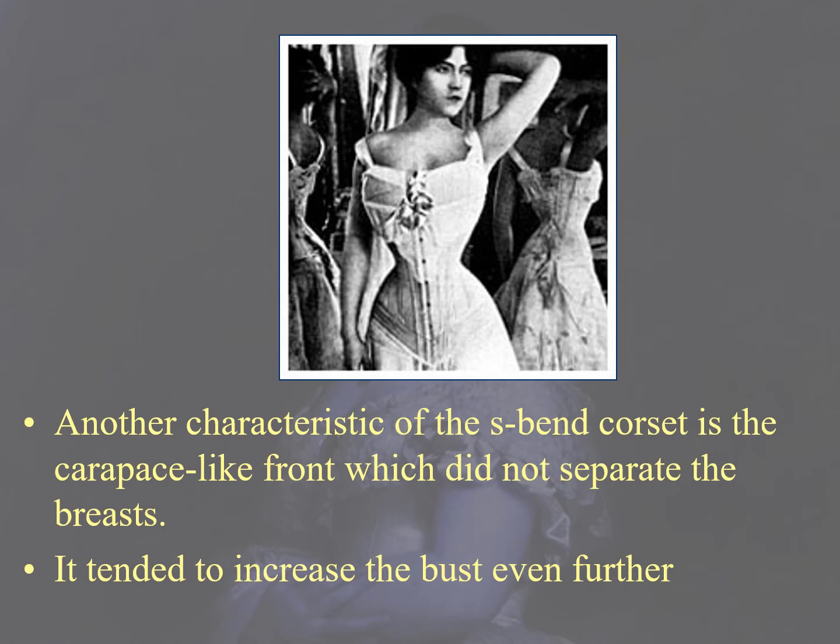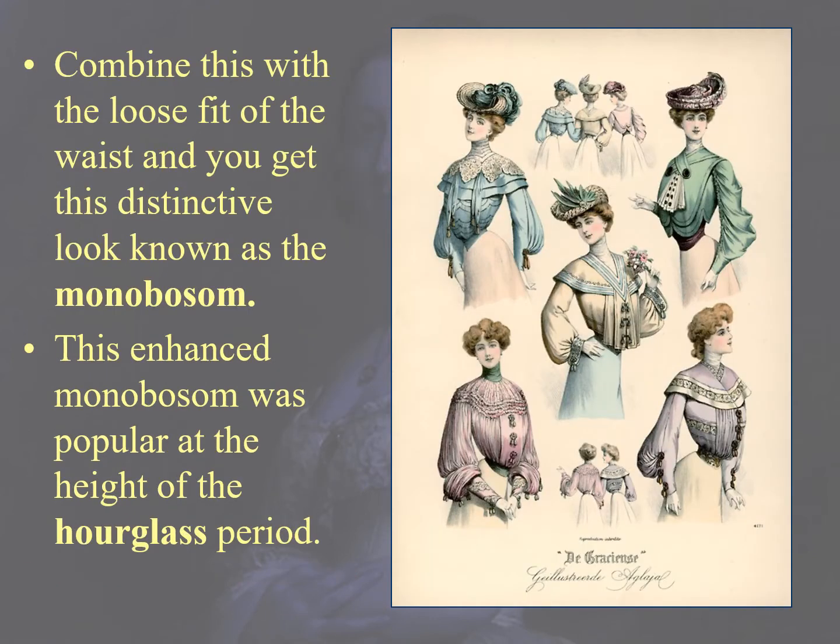So it did not do any sort of separation or support of the breast. It just kind of pushed them in there. And then, because of the S-curve, it pushed them out. So the look becomes known as the monobosom, because you have the loose fit of the waist or blouse, and then you have this carapace-like corset over it. So you have, at the height of this period, the enhanced hourglass monobosom look.